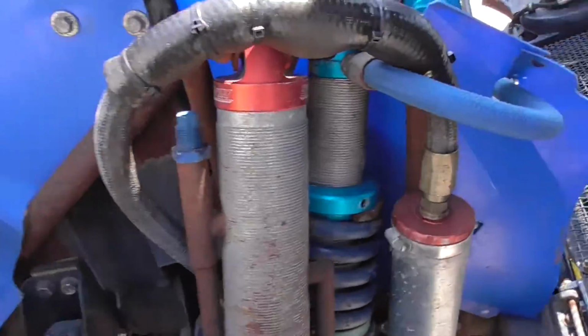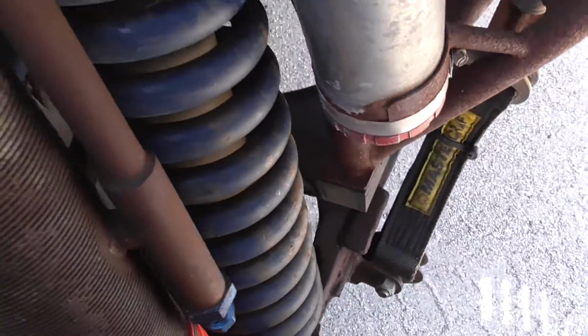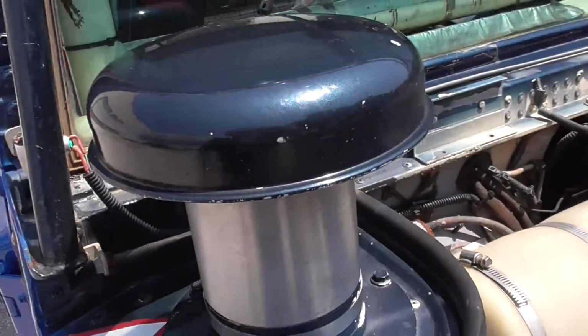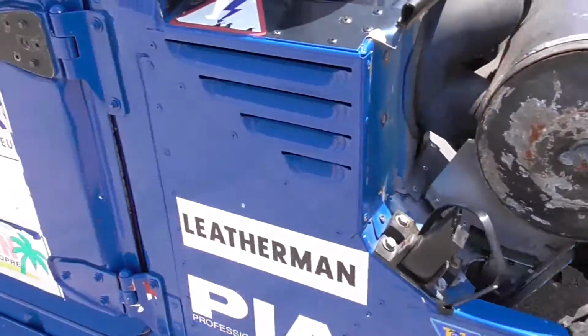And here you can see more of those amazing components for the suspension. So many different reservoirs. You have the big King shocks here. The amount of travel on them is insane. You can see the original tires are actually in very good condition. This is the snorkel for the engine. This thing can basically wade into water more than halfway up the doors.